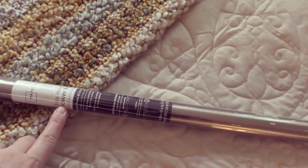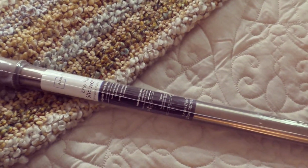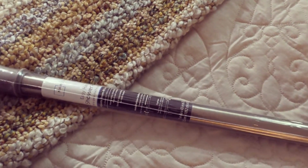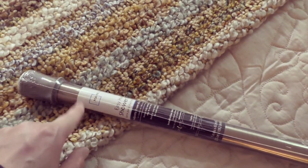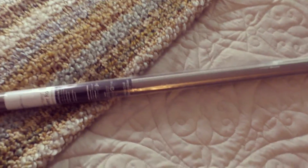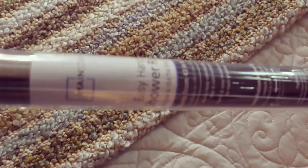I also found this at Walmart, which is, believe it or not, a shower rod. The awesome thing about it, I love to cheat and use these, not have to put up hardware, is if you have a window where you can just put these in the window. It just grips on either side and you can adjust it to whatever length you need. So it should be a very easy installation, just the way I like it.